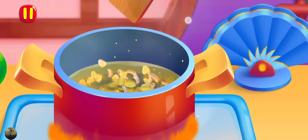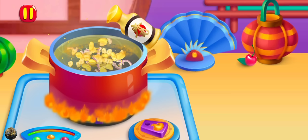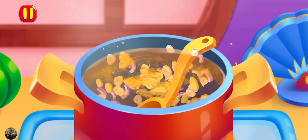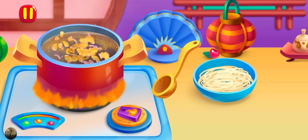Pour broth into the pot. Carefully follow the recipe. Add the special sauce. When could we eat? A bit of soy sauce. Now, mix everything with a ladle. What can I help with? Pour the broth into a bowl with the ladle. Carefully follow the recipe. This is something new.